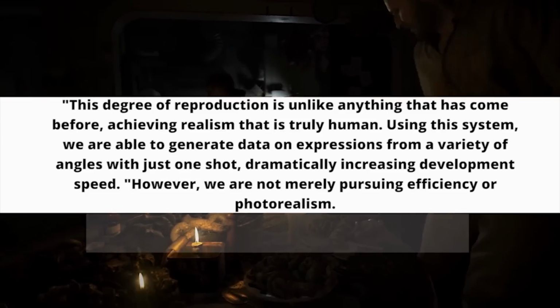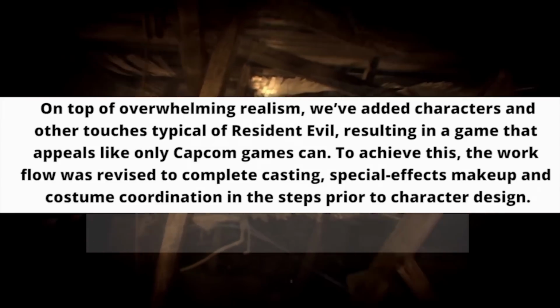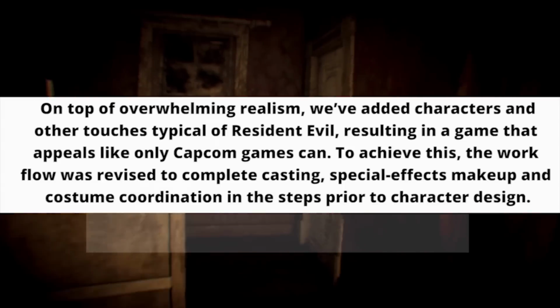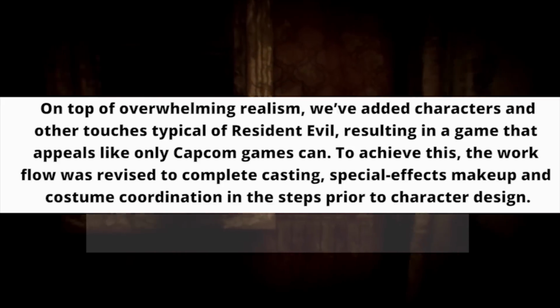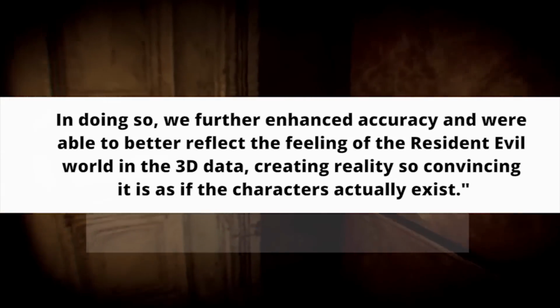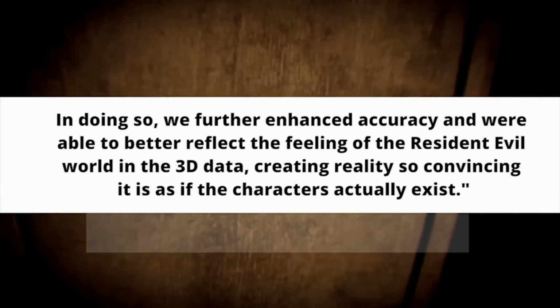However, we are not merely pursuing efficiency or photorealism. On top of overwhelming realism, we've added characters and other touches typical of Resident Evil, resulting in a game that appeals like only Capcom games can. To achieve this, the workflow was revised to complete casting, special effects makeup, and costume coordination in the steps prior to character design. In doing so, we further enhanced accuracy and were able to better reflect the feeling of the Resident Evil world in the 3D data, creating reality so convincing it is as if the characters actually exist.